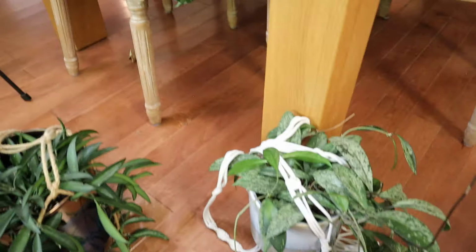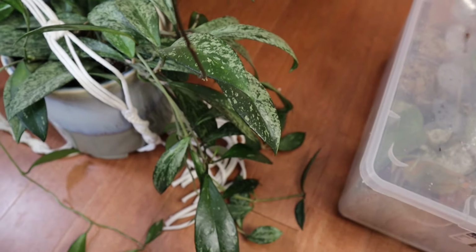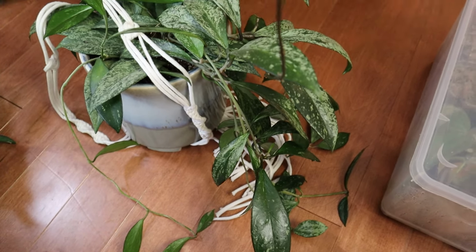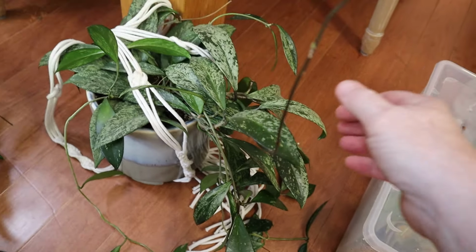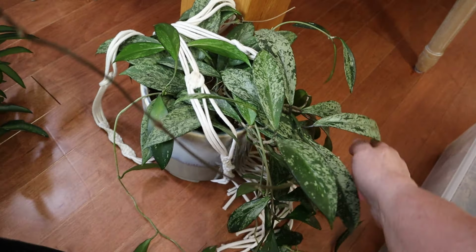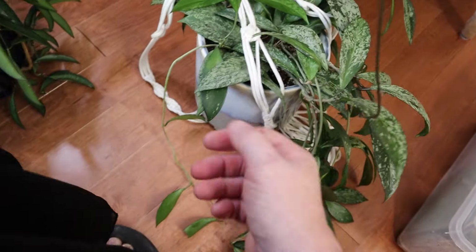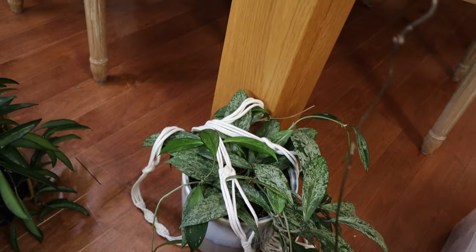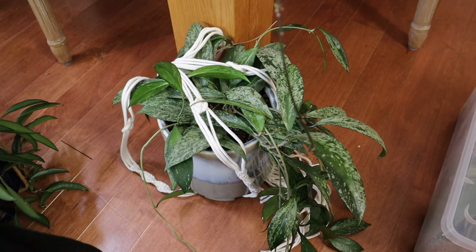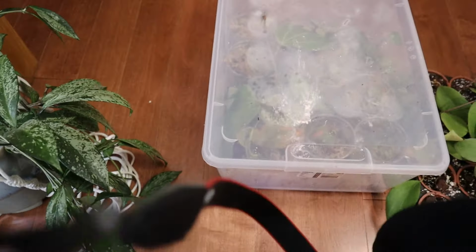Very heavy. And here is my Hoya publicalis Splash. So this isn't the pink. This is, I don't know, there's so many varieties. There's Hawaiian. This is just Hoya publicalis Splash. Gorgeous plant. Look at all the growth on her. And she's putting out all these tendrils. And she is pretty amazing. I absolutely love her.